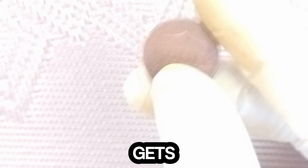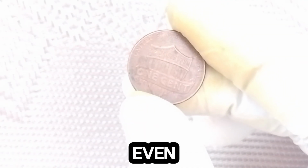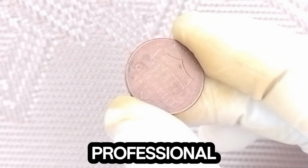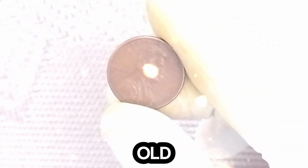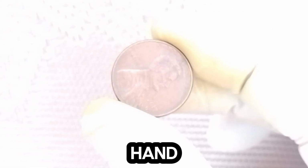But here's where it gets exciting. Rare mint error examples have been known to sell for hundreds or even thousands of dollars, especially when authenticated and certified by a professional grading company. So, it's always worth checking your loose change, coin jars, or old penny rolls. You might just be holding a rare treasure in your hand.